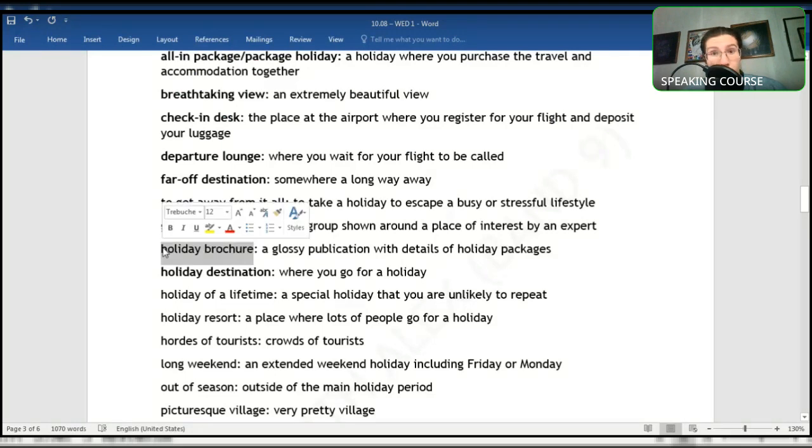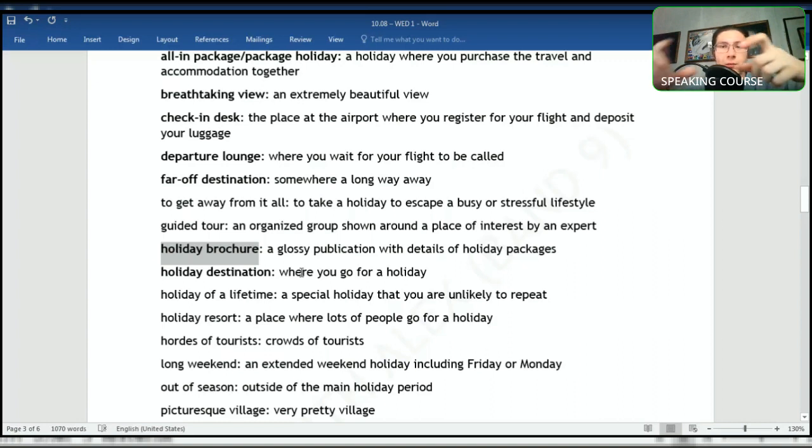Holiday brochure. You say this word as brochure. The word brochure means a little piece of paper where you have all the information in one place, and you're usually using this word to describe some kind of piece of paper with information. Let's move on.